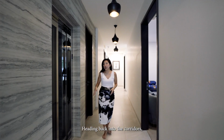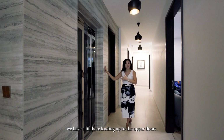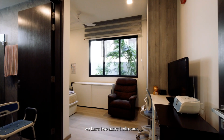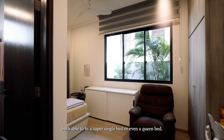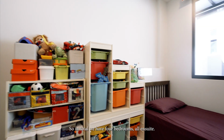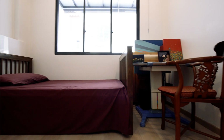Heading back into the corridors, we have a lift here leading up to the upper floors, a really thoughtful design to future-proof your home. At the back of the house, we have 2 more bedrooms, both able to fit a super single bed or even a queen bed. So in total, we have 4 bedrooms, all ensuite.